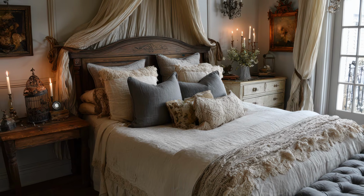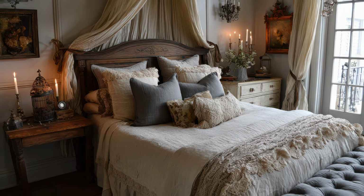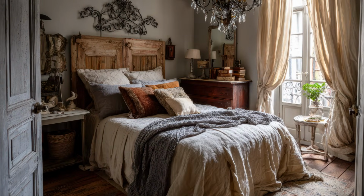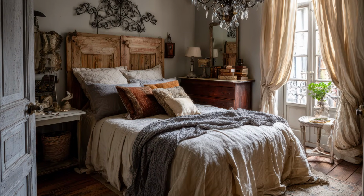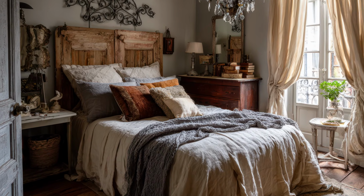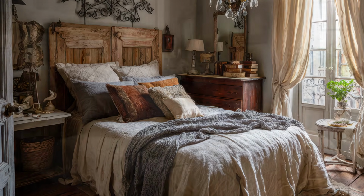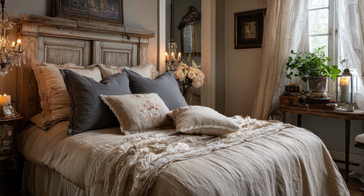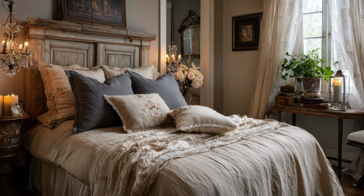Add a chandelier overhead for a hint of glamour, and a small side table with an antique clock or candle. Nothing feels forced. It's a delicate blend of comfort and nostalgia. A Parisian bedroom invites rest, romance, and reflection, a sanctuary where beauty lies in simplicity and soul.